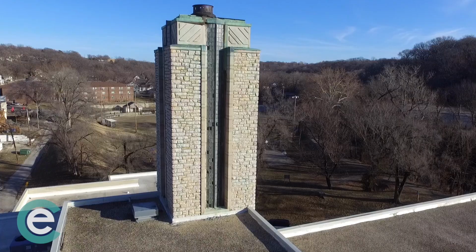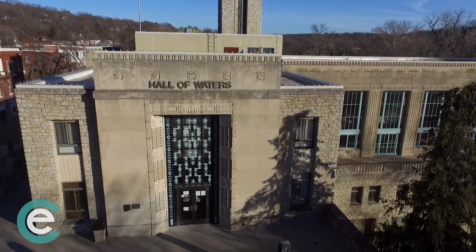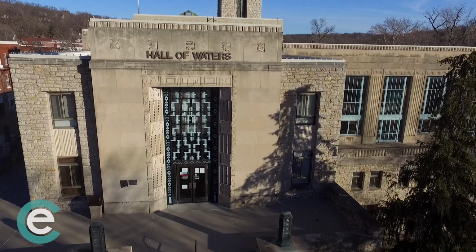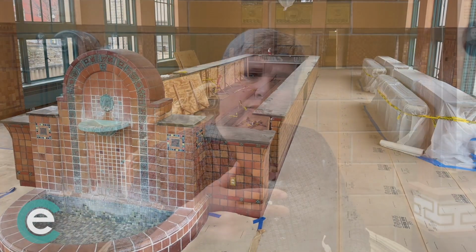When we applied for the Save America's Treasures grant, we were hoping to do things like repair the tower and repair the west and north side doors. We wanted to repair the water bar so it could be fully used again. So we had identified projects that the general public could see us working on and understand what we were doing for the building.